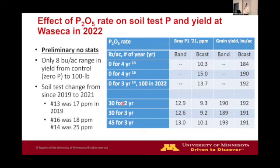Now, these are the rates that we put on: 30 for 2 years, 30 for 3 years, 45 for 3 years, and really not much difference. Soil tests are the same across these treatments. There's a little bit of advantage. It seems like the soil tests are a little higher when we sample after a band versus a broadcast, but yields are all the same.